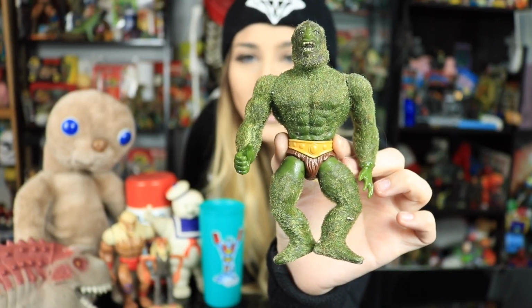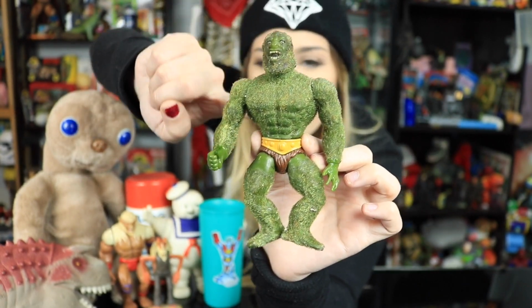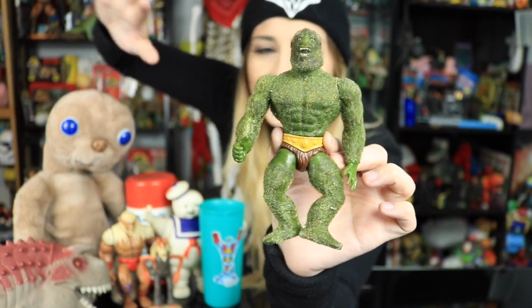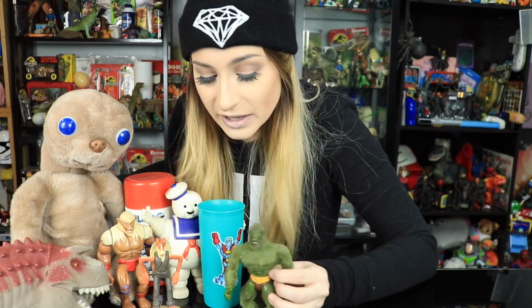The next character I got here, guys, is Mosque Man from He-Man. He is such a cool and unique looking character. He's kind of got this artificial turf all over him, and he's fuzzy, and I just think he's a really, really cool character. So I got this guy for $2, and I think I definitely got an awesome deal for him, because he is probably one of the most unique characters for sure from the Masters of the Universe franchise.